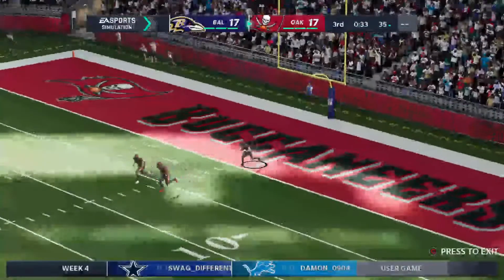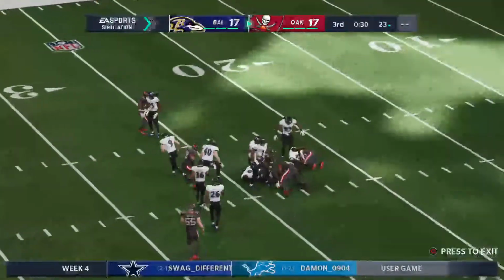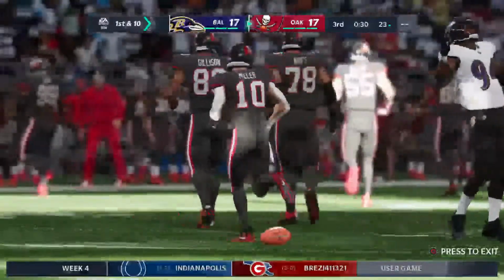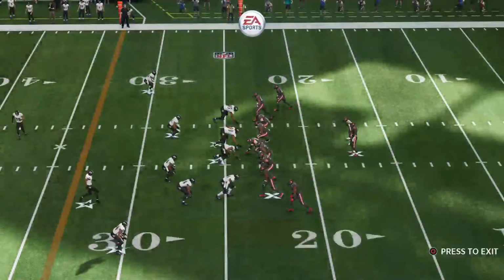17-17 the score. All even to this point as the kick's away. And ultimately he cannot get this out to the 25-yard line as he's dropped at the 23, at their own 23-yard line. Again, we see Tom Brady and the Bucs set to take over.